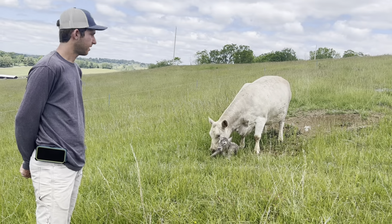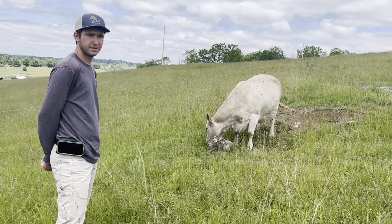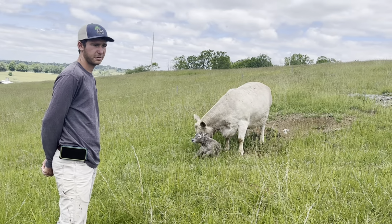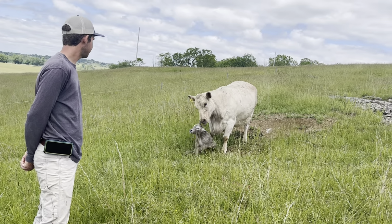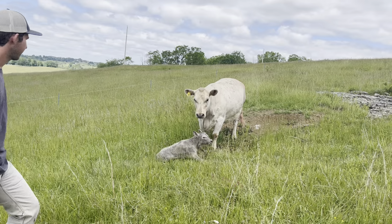And another calf for the record, and there'll be more coming. We'll probably have maybe five to six more calves.